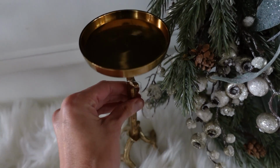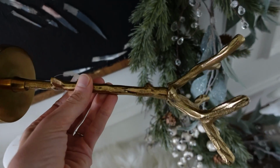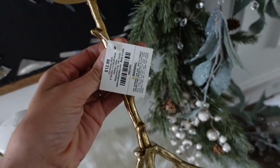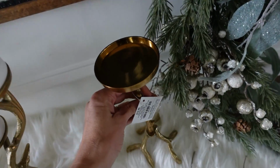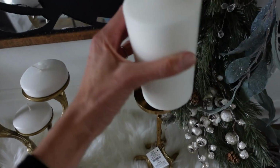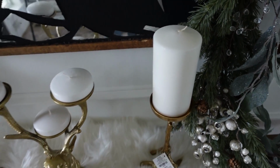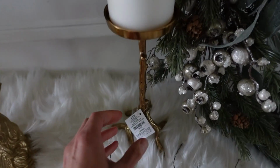Now I did find these at Hobby Lobby, which I've never seen before, and I thought they were so cool. They have a couple different sizes and they are 50% off, so really affordable. I originally wanted to put these here with it, but I felt like with the candles being on it, it was just a little too much. So that's why I didn't add those in.